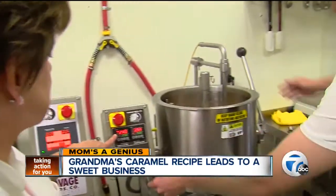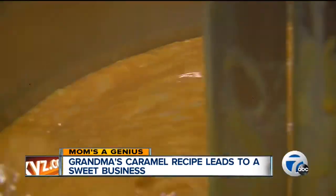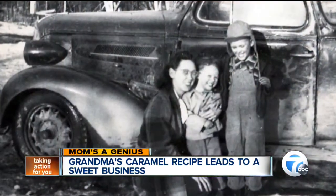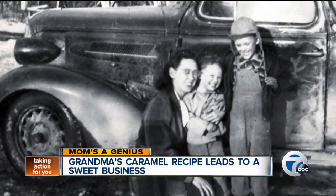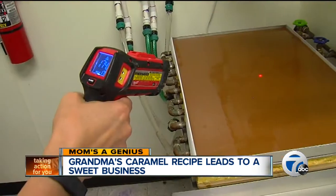Kelly and her son are whipping up caramel. This one is getting kind of bubbly, as you can see. It's a recipe that's been in the family for years. Everybody's got a grandma that's got a special recipe. We're no different. And she would start in the 1940s when she would make them for family and friends at the holiday. Of course, when Grandma made it, she didn't have laser heat thermometers.